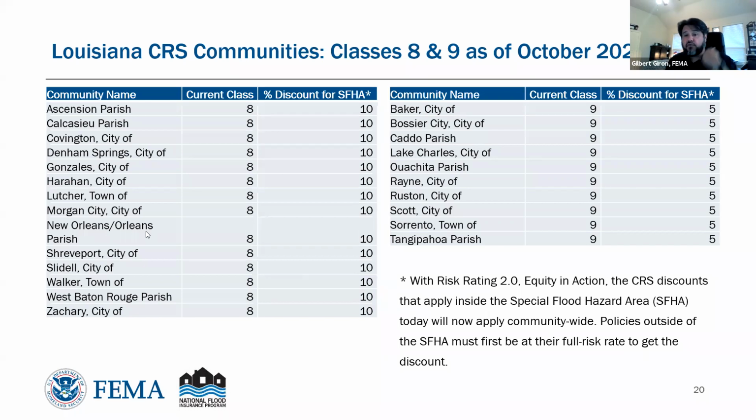But by encouraging cooperation with the floodplain administrator for the community, the floodplain administrator for the parish, even with the state's office, Cindy, the state NFIP coordinator, can help educate and guide elected officials to consider participating in the CRS program to help their entire community realize the CRS percentage discount.